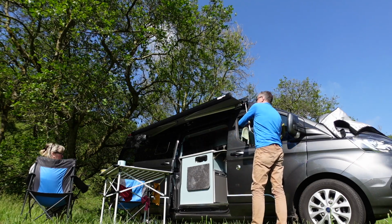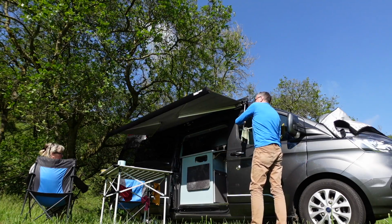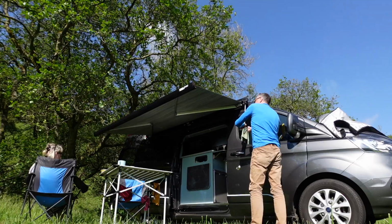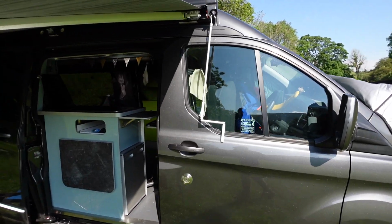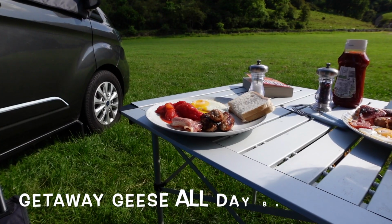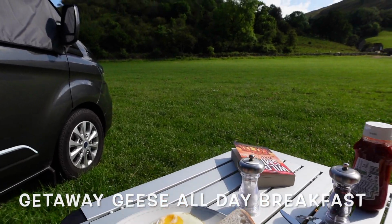So despite Stu going to all the effort on the other side with the awning, he decides to use the wind out awning while we have breakfast. For some reason he seems to be becoming really obsessed with awnings. And that's not a bad job.